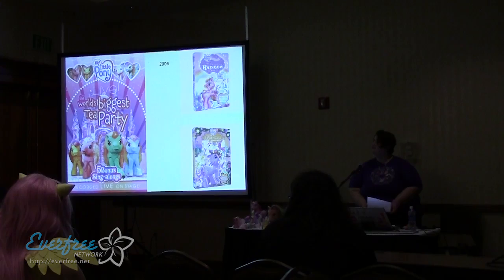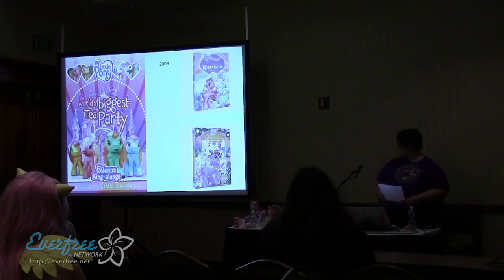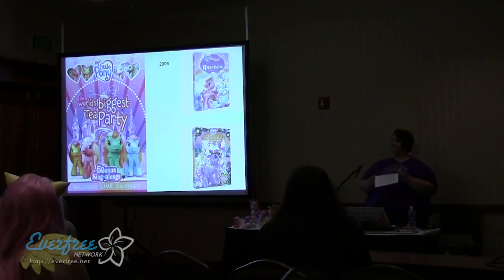They look like bug ponies. Yeah, they're a precursor to Changelings.